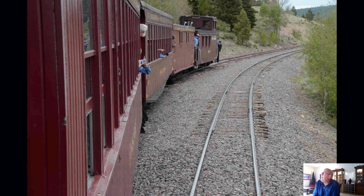Here we're backing into a siding or a spur to get out of the way for the train that's been behind us up till now. Remember I told you that we're going slow, kind of dawdling our way, and the regular trains that take the regular half-day and full-day trips cover the ground much quicker. So we had to get out of the way a couple of times for the train to catch up and go past us.